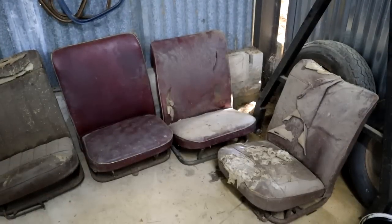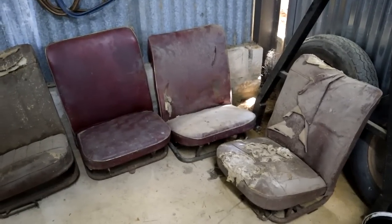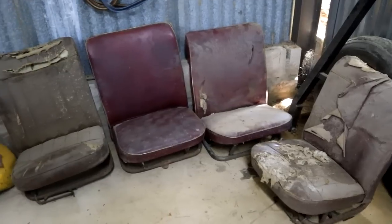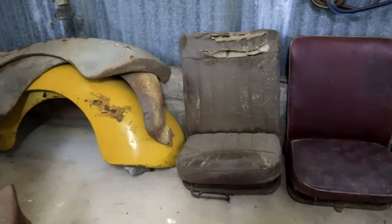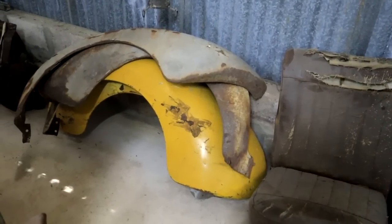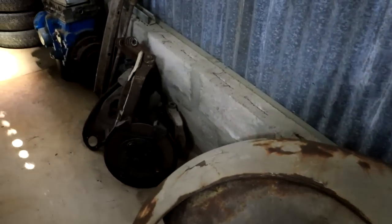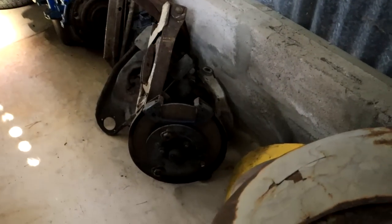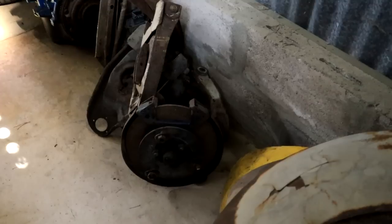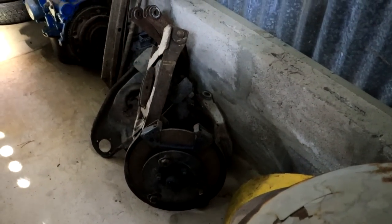I've stashed all the last bits and pieces that came with the car here in my other shed. There we have the front seats and the back seats. There I've got the original rear fenders that I'd like to go and fit just now to see what it looks like, and a spare set. Down here we've got some front suspension components, wishbones, and there's a disc brake on there. So I think the original car didn't have disc brakes.